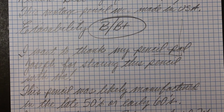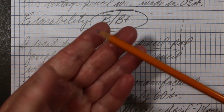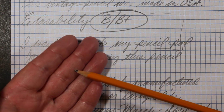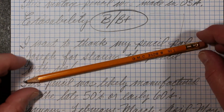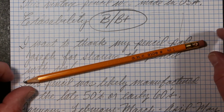Well, there it is. As we might expect from a number 1, point retention is less than average for a softer core, but overall very much a number 1 kind of experience.